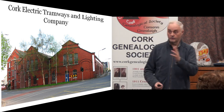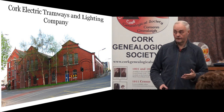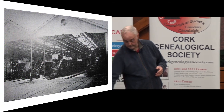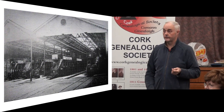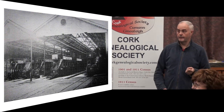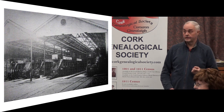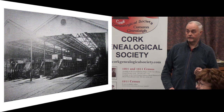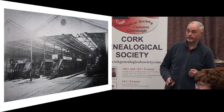The mode of transport for getting around the city at that stage would have been the trams, up to when they disappeared. And there's a couple of nice photographs taken behind the walls here, in the tram depot itself. This is one of the photos from Wally McGrath's great book, The Tramways of Cork City. It's taken behind us, inside the walls of the depot itself, and you can see some of the trams and some of the drivers or conductors, a few of the men inside.